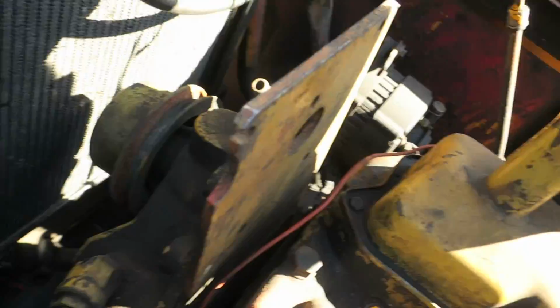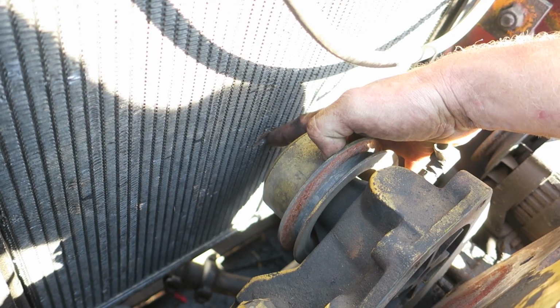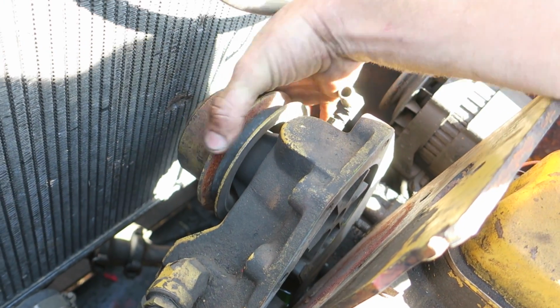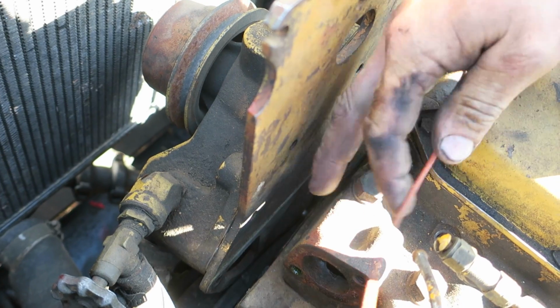The water pump is pulled ahead, and it hit the rad here a little bit. See that? I think the cores are okay. I think it just touched. The water pump feels okay. I don't feel any slop in there. And this gasket is okay enough to start, but the one back here is not.